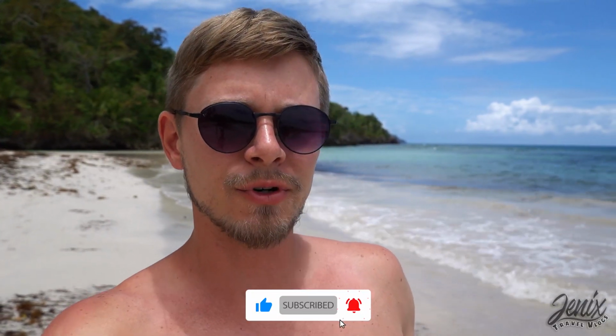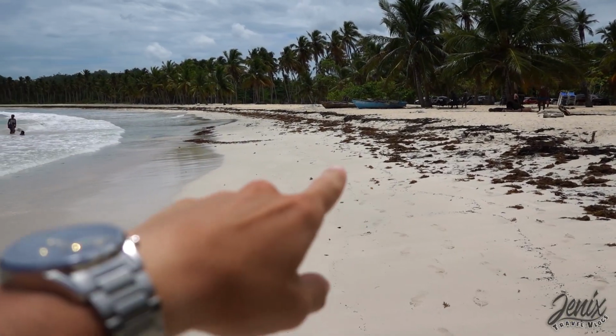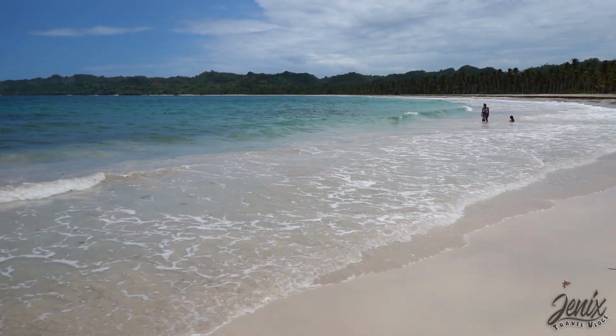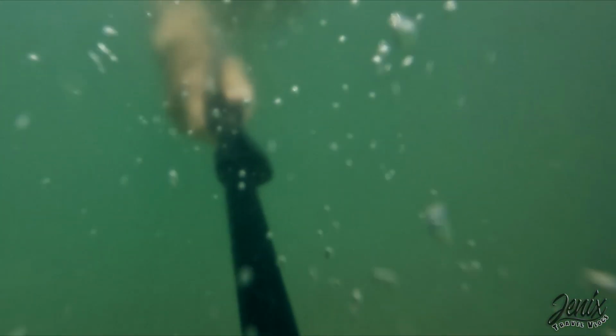It is mid-April now, and most of the Sargasso is located outside of the Dominican Republic, mostly on the side of the ocean, but it's still pretty much fine. You can still swim. As you can see, there's Sargasso on the beach, but inside the water is fairly clean. And now let's check out inside the water if there are any fish or corals.